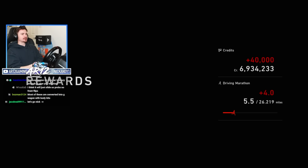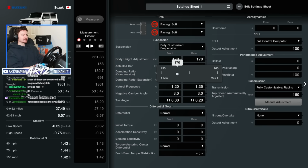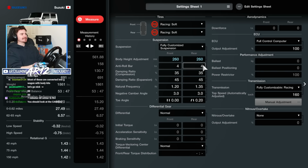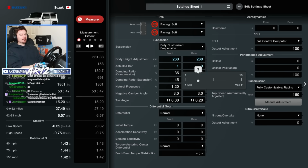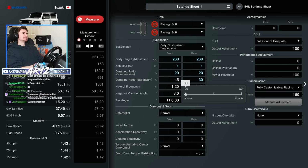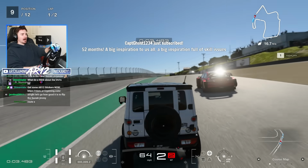We gotta sabotage this car a little bit. I've got my fully customized suspension. I need maximum ride height. Maximum ride height is inherently gonna make my car really unstable. And then I think I want my anti-roll bars on like 1, and then everything else as soft as possible. Oh, this is gonna be a disaster. So it's a lot more lifted.